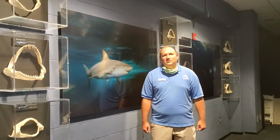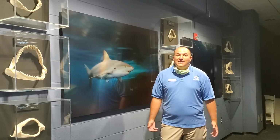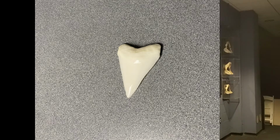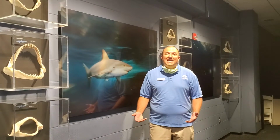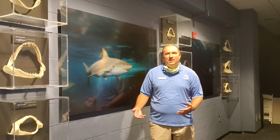Now, take a look at these jaws. These are from a sandbar shark, and you can see they have much smaller teeth that they're using to catch and eat small fish. Now take a look at this one. This is a tooth from a great white shark. Does it look familiar? It's kind of the same shape as a Megalodon shark. From that, we can tell that they ate similar food. Things like large fish and mammals.